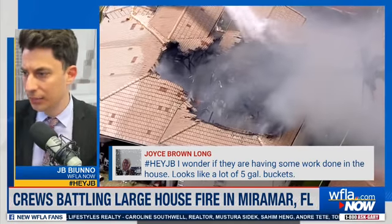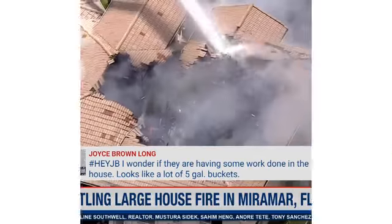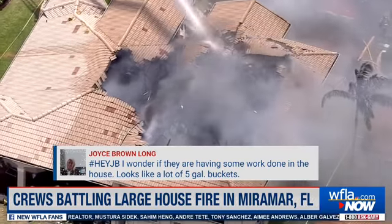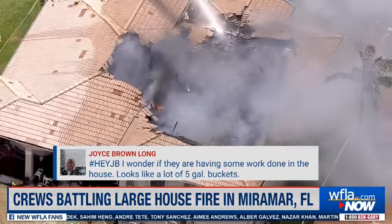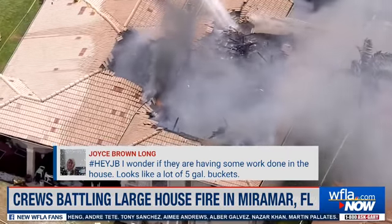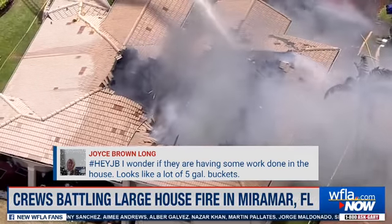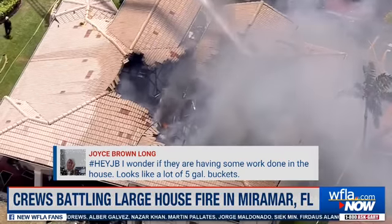Joyce here, hashtag HEYJB: I wonder if they're having some work done in the house. Looks like a lot of 5-gallon buckets. That's an interesting observation, but important to note that we have not been told of a potential cause of this fire, or whether there were any home improvement projects being done at the house. That would just be a guess, but it's an interesting note from one of our commenters.